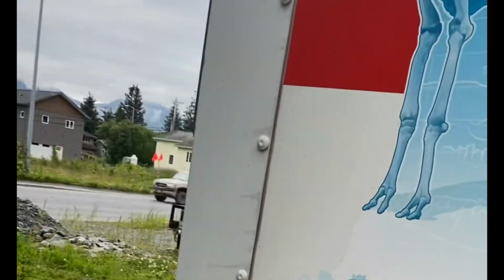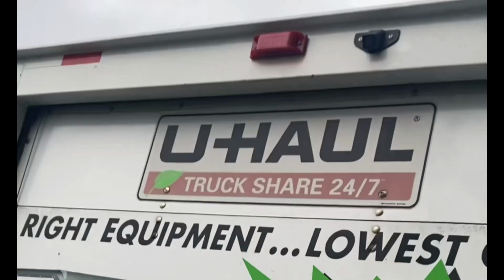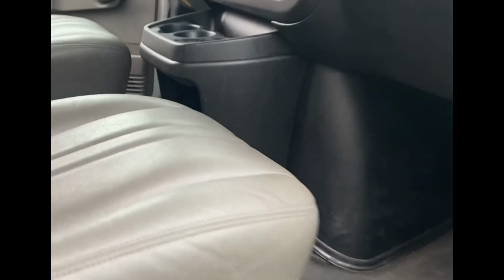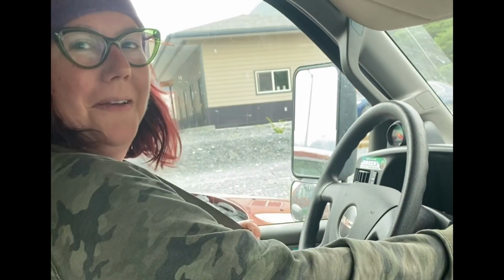Alright, so my friend had rented a U-Haul to get some stuff for the room and for the house. We're going to use the U-Haul and go to the garbage dump to get some stuff out. We're going to throw away a fridge.